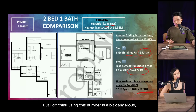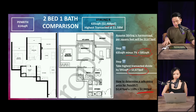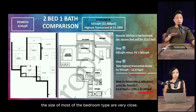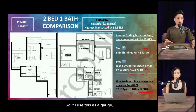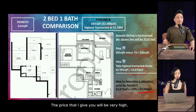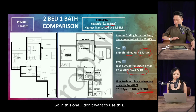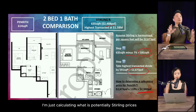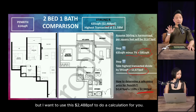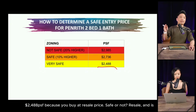But I do think using this number is a bit dangerous. Why would I say so? Because even though Sterling is non-harmonized, Penrith is harmonized, the size of most of the bedroom types are very close. So if I use this as a gauge, then Penrith will be very expensive. The price that I give you will be very high. Then you buy, you also don't know whether it's right or wrong. So in this one, I don't want to use this. I'm just calculating what is potentially Sterling's price, but I want to use this 248 to do a calculation for you.